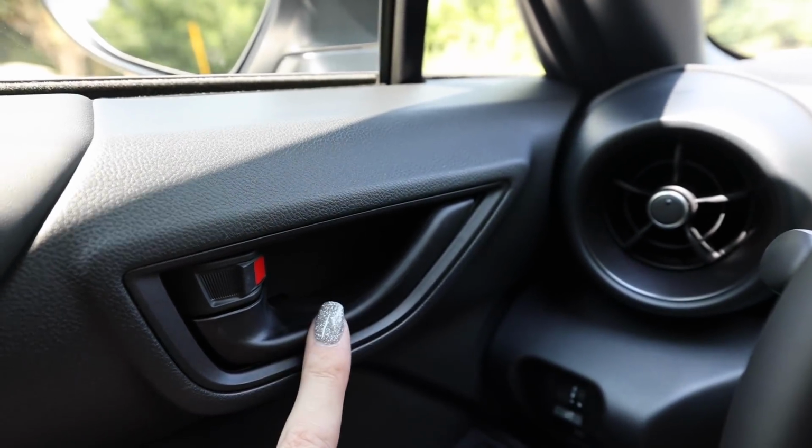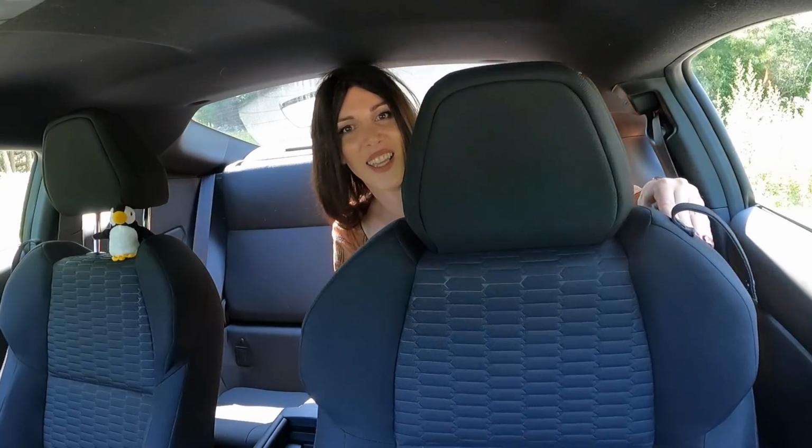They're keeping it classic. I appreciate that the door handle isn't chrome. I hate when they do that. I probably look like an idiot. I'm on the side of a highway sitting in the back seat right now. You gotta do what you gotta do.